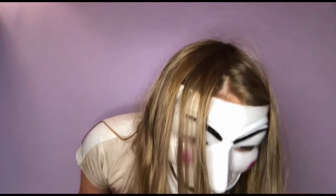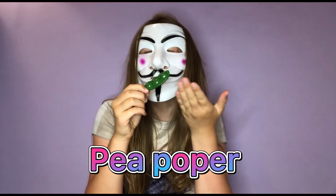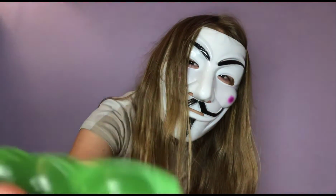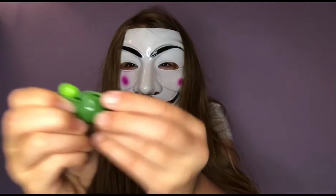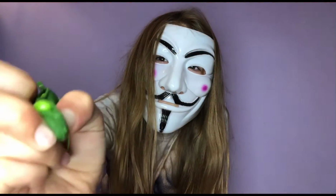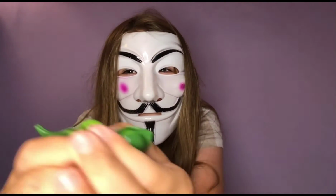I might just show you another one that I didn't show you maybe last time. But last but not least, the pea popper. Okay, pea popper has a cute face on it. Only one of them though. All the other ones don't have any cute faces on it. See, doesn't have a cute face on it. This side, I'm popping it with my bad hand. This side doesn't have a cute face on it, but the middle does.